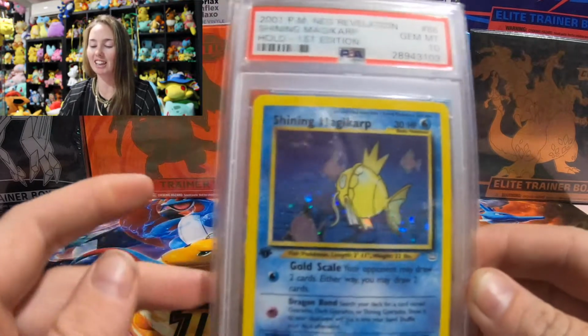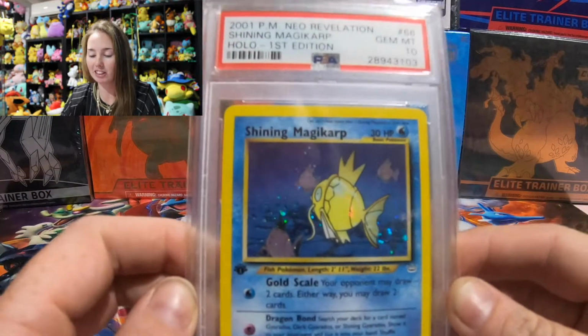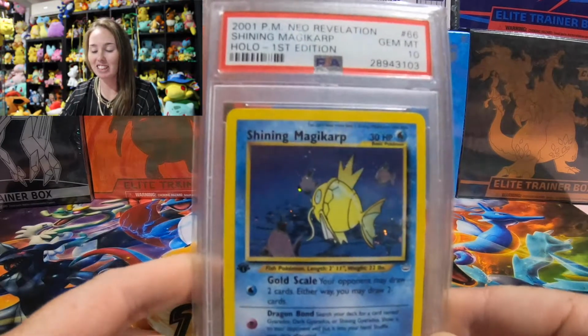My next goal is to get the Shining Gyarados as well, so I can have the pair. But no, really excited to have this in my collection, and I'm ecstatic to see the growth in this. And that's my number 7.